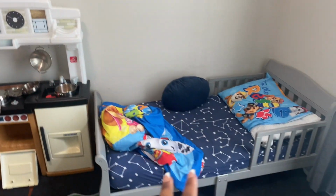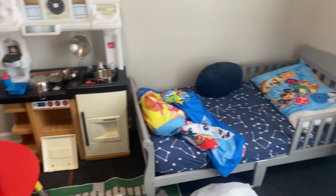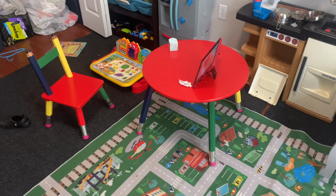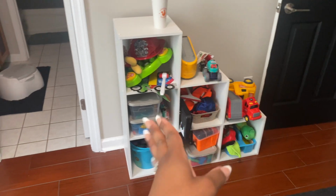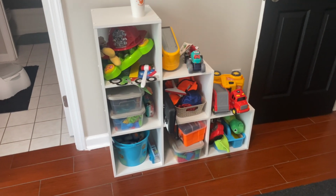He's supposed to get a twin bed. This is still the crib size, y'all. So he's eventually gonna get a new bed. And I need to do all of these tables to have one neutral color. It's still gonna be the pencil and stuff, but I need a neutral color because this ain't it. I want to spray paint this black. I'm trying to unclutter all of this. Some of this stuff he don't even play with. It's gonna have to get donated. It's gonna have to go.